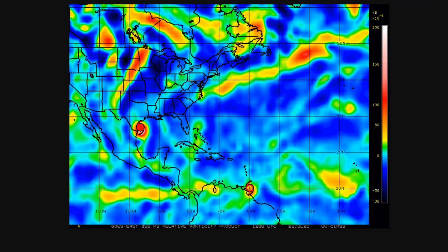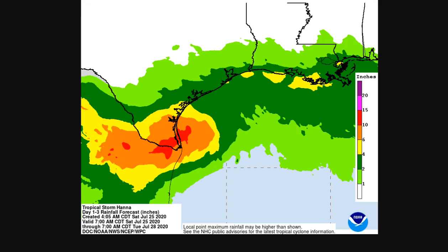As we now look at the vorticity, this is absolutely mental, this vorticity signature. We are seeing extremely high vorticity. Just compare this to Gonzalo. Absolutely mental vorticity signature. That's going to create a lot more convection. 10 to 15 inches of rain for portions of Texas.